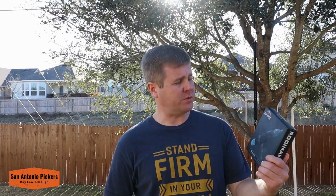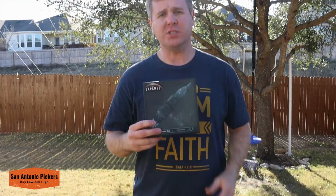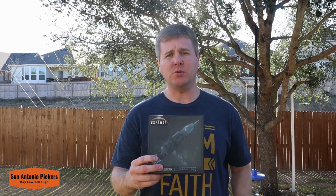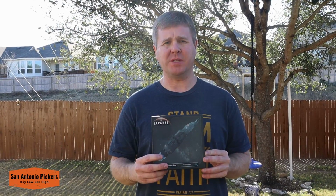Hey guys, today we sold this Loot Crate exclusive, the Expanse ship. We got this from Christian and Emily, the Savvy Thrifters, and we paid $2 for it at their garage sale, and it sold for $18.99 free shipping.